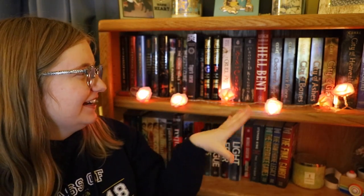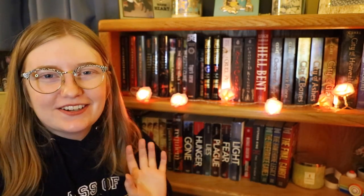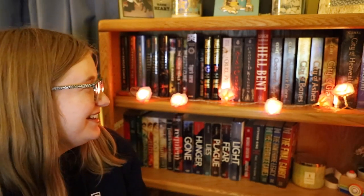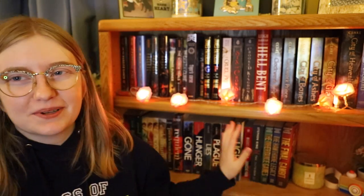We got a little bit of a closer look now. So my original intention was for the top shelf to be fantasy and then this middle shelf here to be romance, mystery, basically every other genre, but I realized that I only pretty much own fantasy. So the majority of this bookshelf is just fantasy. But this bookshelf has all the books that I've already read that I have, and then I put books that I haven't read yet on my TBR cart.